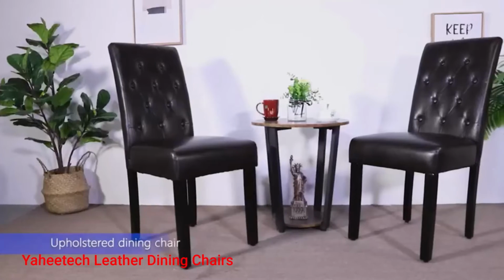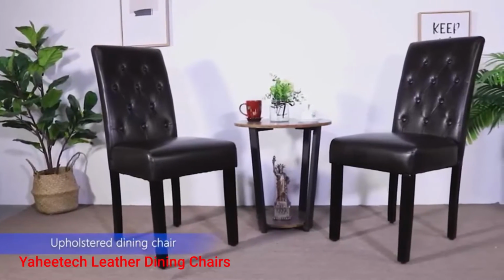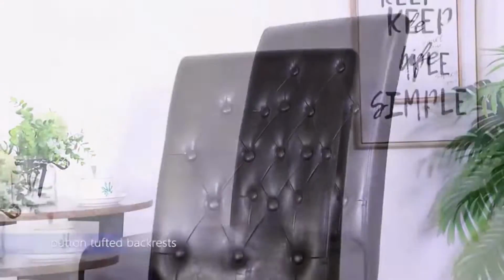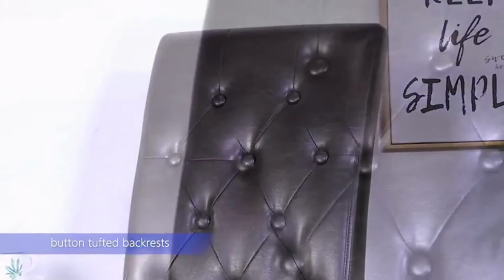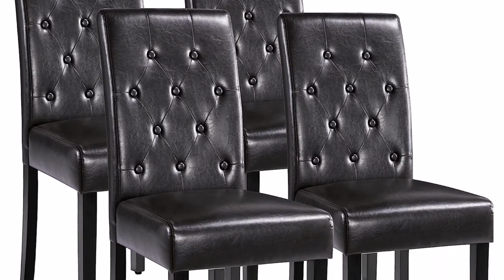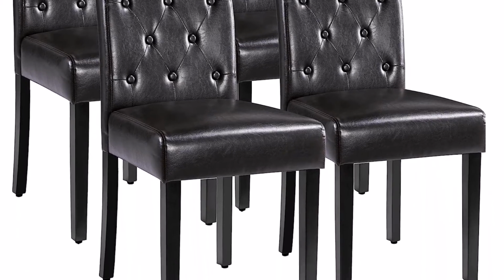Number 5. Yahetic Leather Dining Chairs. The Yahetic leather dining chairs are a work of art that elevates your dining space. With their modern, clean design and elegant brown leather, these chairs are simply irresistible. But it's not just about looks, these chairs offer convenience and comfort.